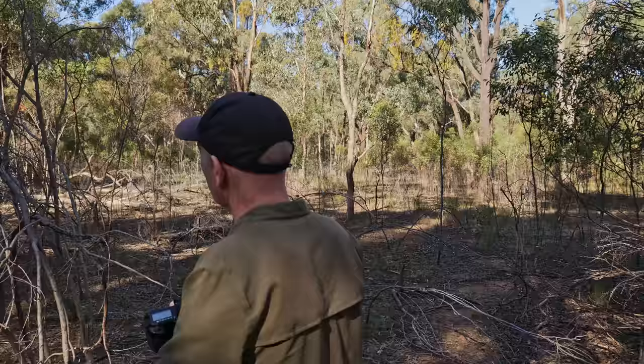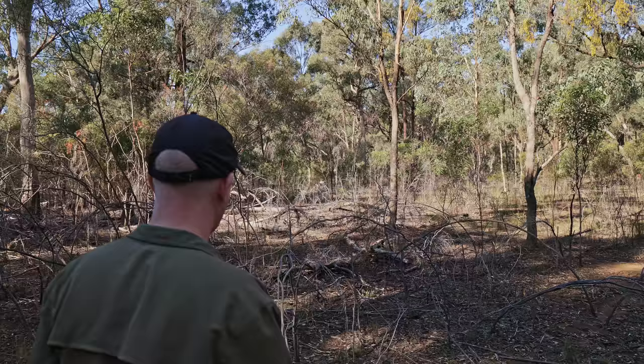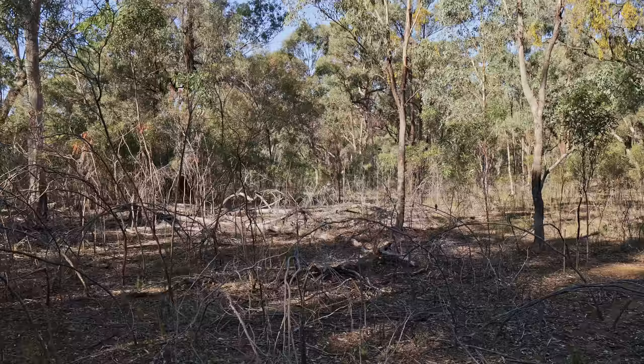So I think I've just stumbled across a feeding party. I've seen a brown tree creeper and some babblers here. So we'll see what happens. I think it's a golden whistler, I think, of some sort. Stay there.